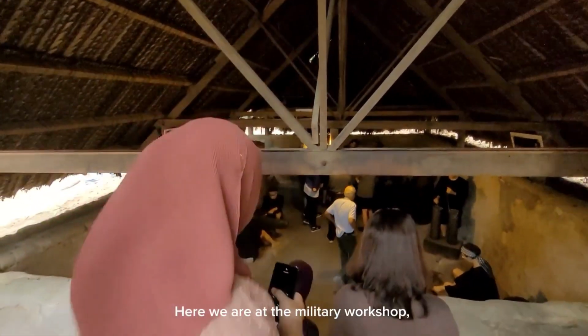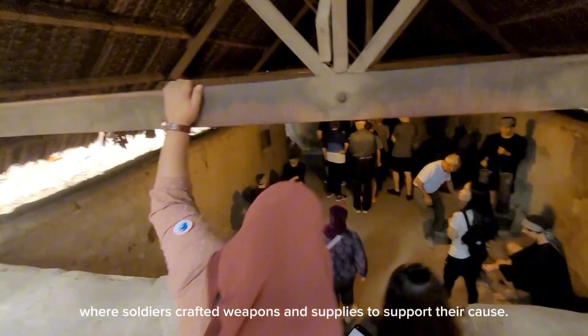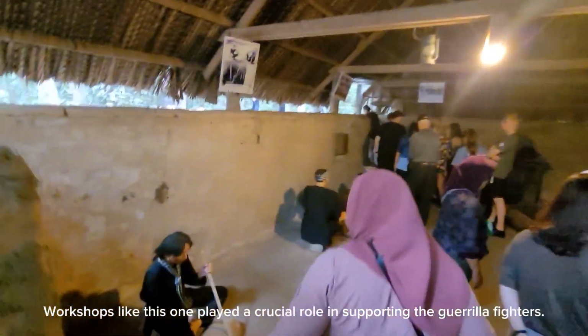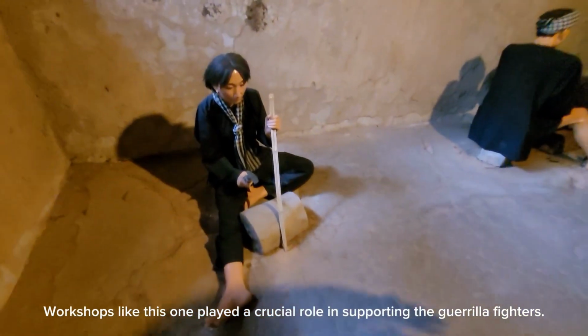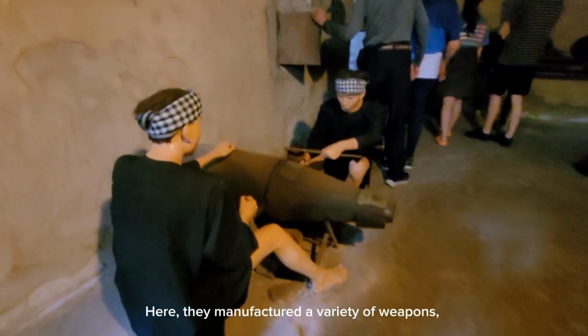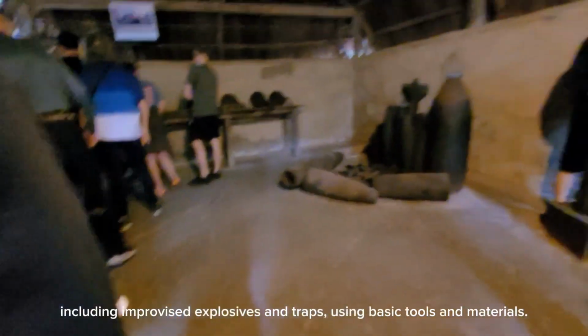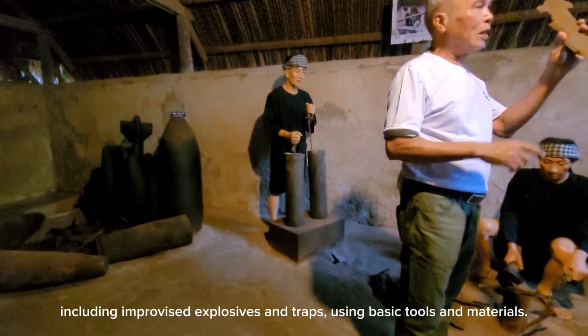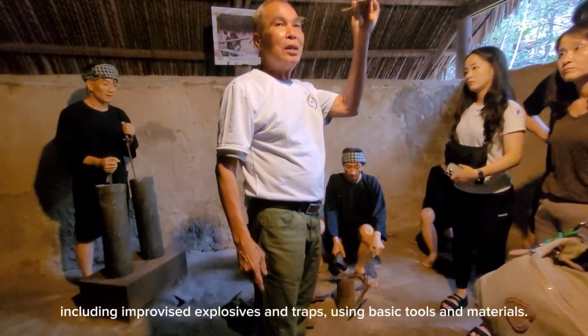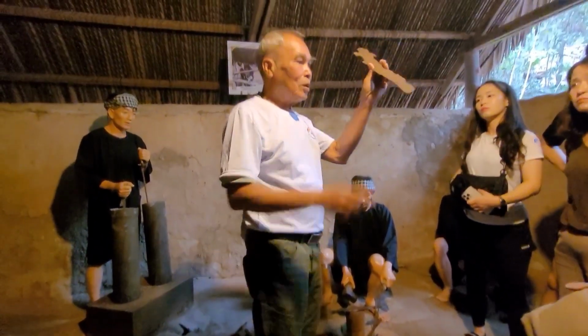Here we are at the military workshop where soldiers crafted weapons and supplies to support their cause. Workshops like this one played a crucial role in supporting the guerrilla fighters. Here, they manufactured a variety of weapons, including improvised explosives and traps, using basic tools and materials.